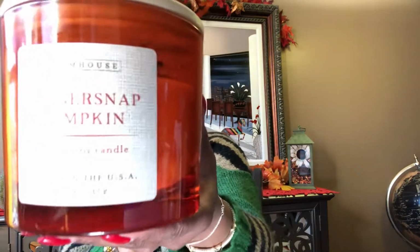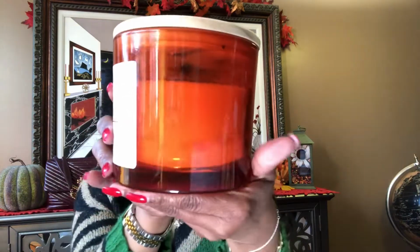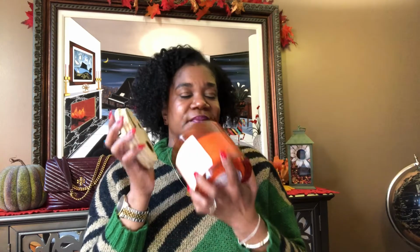And for home, I have this candle. It is a ginger snap pumpkin candle. And in the fall, as you can see, this is a really big candle. I picked this up from Marshall's for $12.99 several years ago. But I literally only pull it out during the fall, and so I've barely made a dent in it. I would say I've had this at least 3 years, maybe four. But it is a soy candle. It's a 3-wick soy candle. It smells really nice. Even when it's not lit, it smells really good, and that ginger snap really comes through.